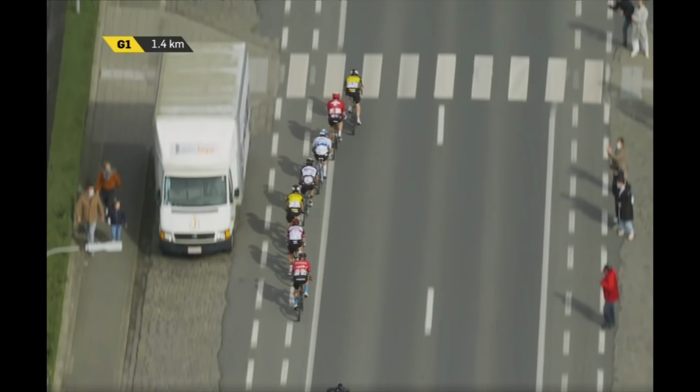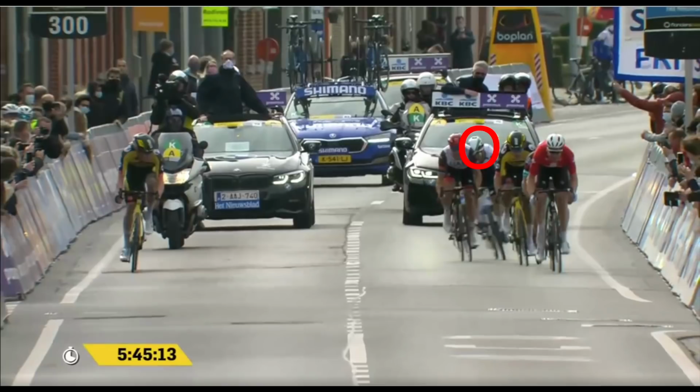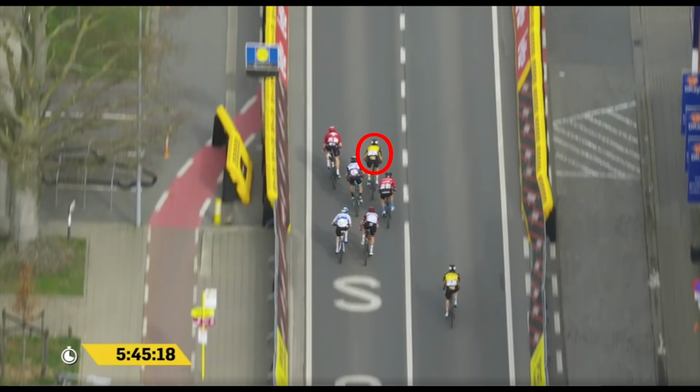Now up front, we come into the sprint. Giacomo Nizzolo, he's sitting third wheel, but there's no sprinters in front of him, so you see him slide out with 1.5 K to go, and he's going out because he wants to get behind somebody with speed. Problem is, nobody else wants to let him back in, so now he has to go to the very back, and he's sitting 7th wheel for the sprint. With 250 meters to go, it's Wout van Aert that starts the acceleration. He dives straight off of Michael Matthews' wheel before Matthews even starts his sprint. So when Matthews starts his sprint, they're side by side.